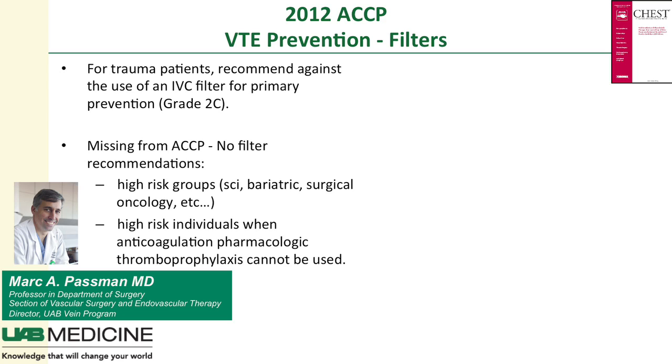What's also missing from the American College of Chest Physicians evidence-based guidelines is that there are no filter-specific recommendations for other high-risk groups, such as spinal cord injured patients, bariatric patients, surgical oncology, and so forth. What is clear, however, is that high-risk individuals who do receive a filter should be treated with anticoagulation when the bleeding risk subsides.